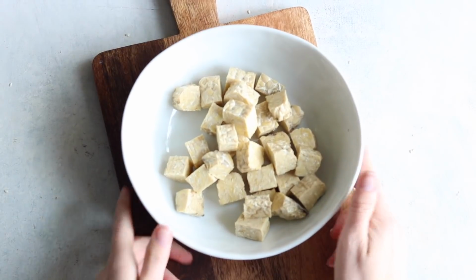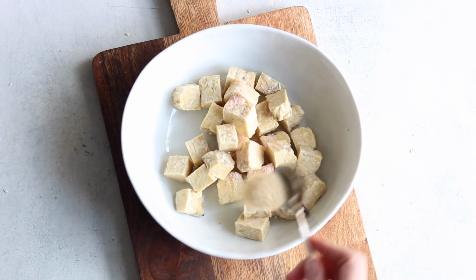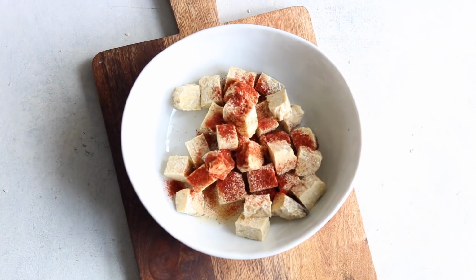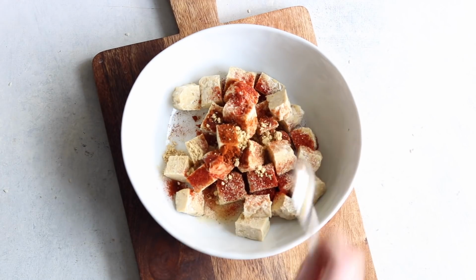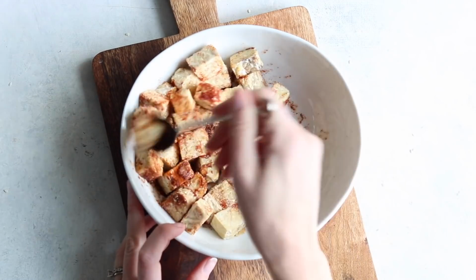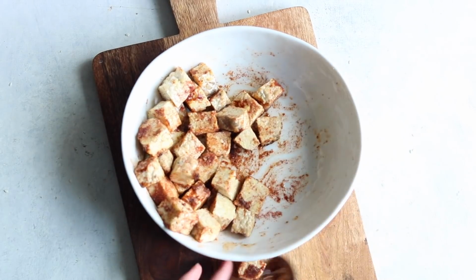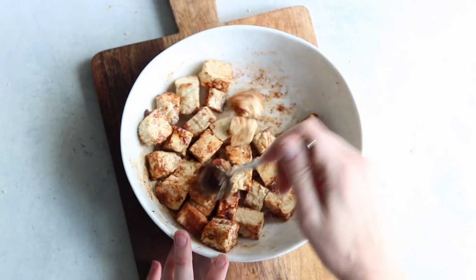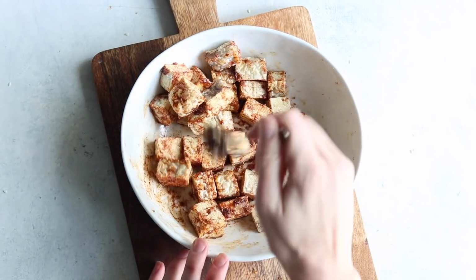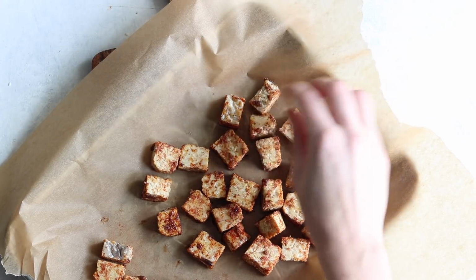This is just gonna be a mixing bowl. We're gonna add some avocado oil, some sea salt, some garlic powder, some smoked paprika, some chili powder, and some ground ginger, and we're just gonna toss that until it is nice and coated. Once the tempeh is coated, just place it on a baking sheet lined with parchment paper, and then we're gonna roast it at 400 for about 15 to 20 minutes.